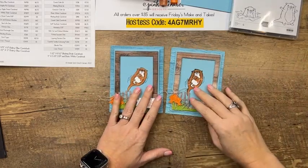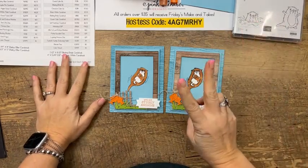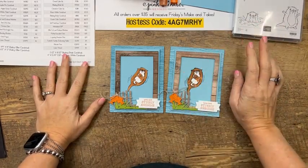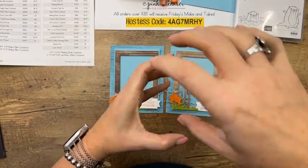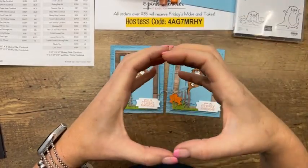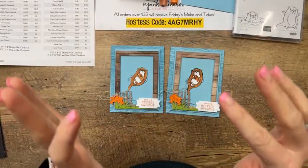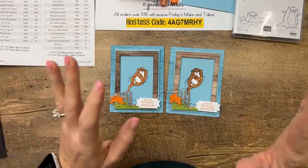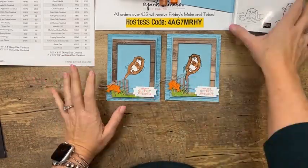I don't know if you guys remember when that Valentine set came out. I think it must have been 2 years ago, right? It was so cute. We had those sweet treat cups that had the lids, and I made one with the otter on it, and it was so cute. And it was blue like this, and it sticks out in my memory as one of my favorite projects that I've made. So I kind of went with that idea when I made this card, okay?